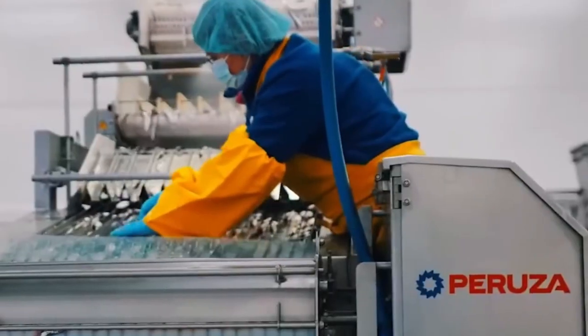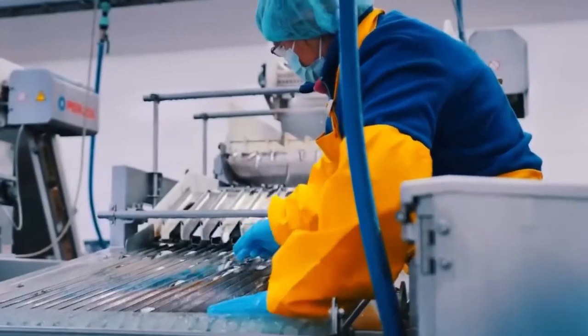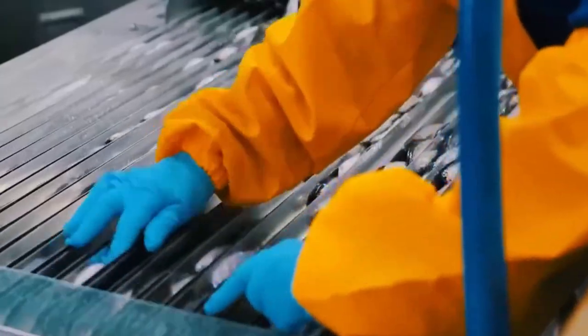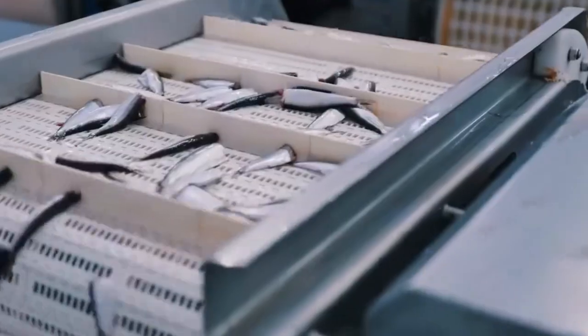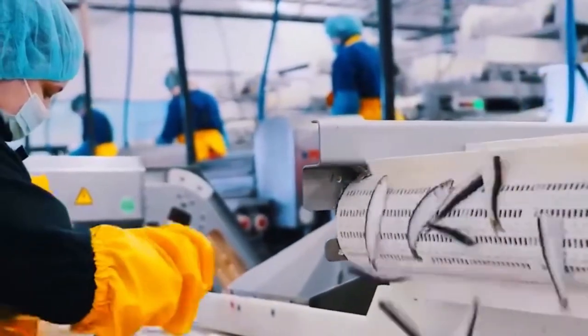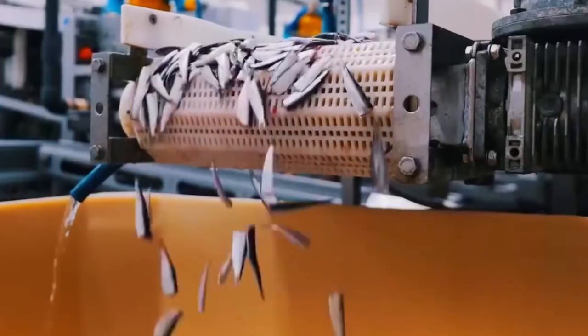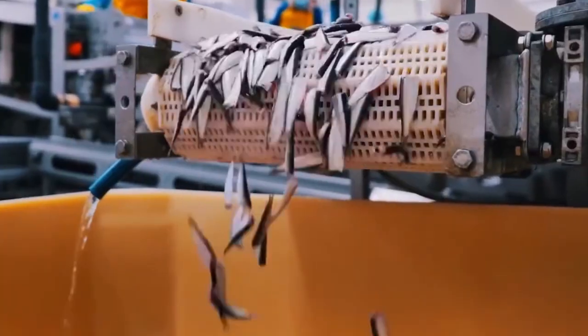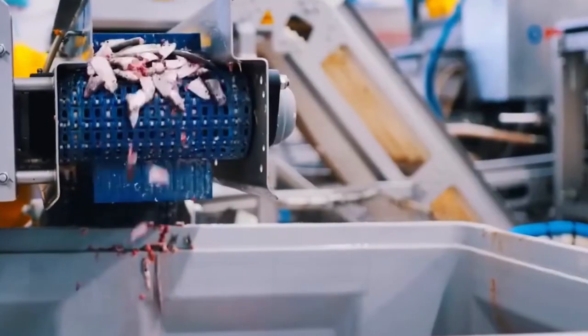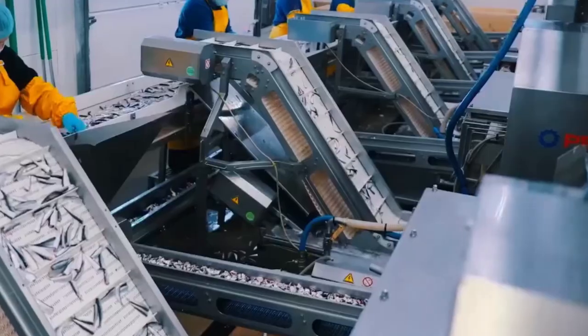It all starts far from the factory floor, in the wide open ocean where specialized fishing vessels set sail in search of sardine-rich waters. These aren't just ordinary boats. They're equipped with advanced gear to locate large schools of sardines quickly. Once they find the perfect spot, fishermen deploy purse-seine nets that create a sort of underwater fence. With expert precision, the nets surround and gather thousands of shimmering sardines into one concentrated area.